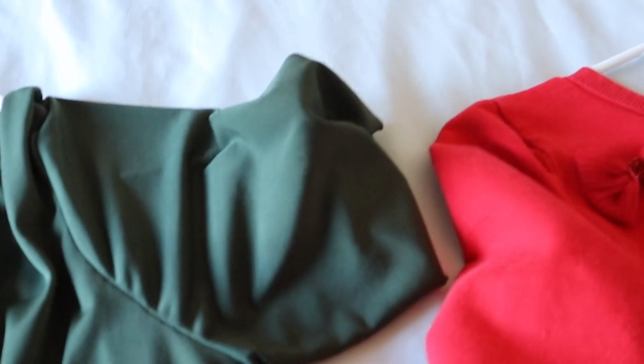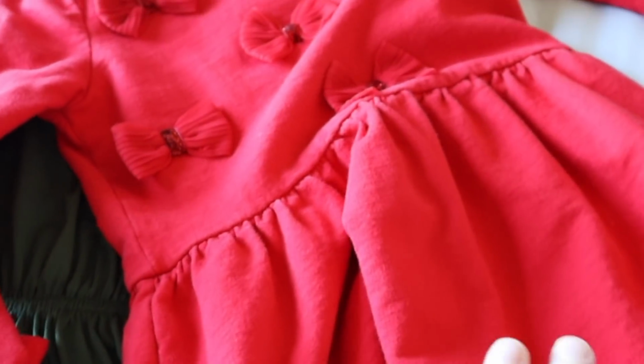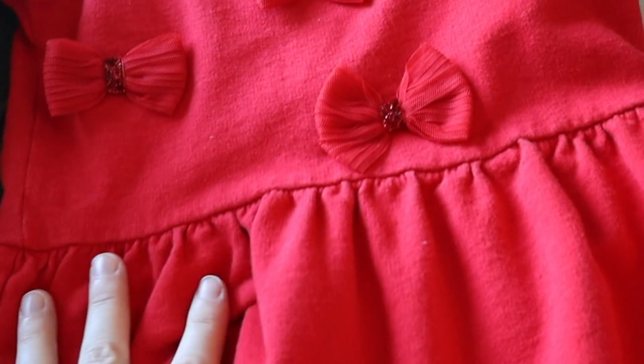I also take stock of what outfits we have for the holidays. We like to dress up for Christmas Eve especially, so I went through and looked at our outfits, laid out a plan for who was going to wear what, and saw if I needed to purchase anything, and that really helps as far as future expenses.